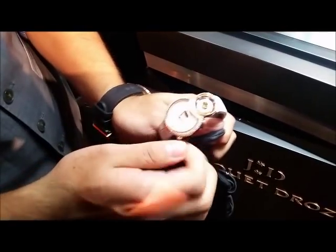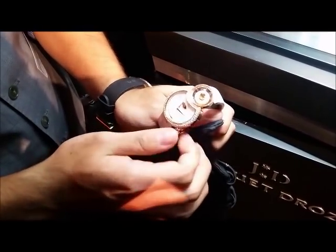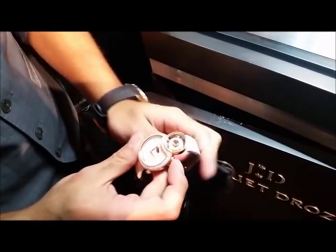How much does this run? This one is 138. Oh, and how many pieces were made? Limited to 28 pieces. Yeah.